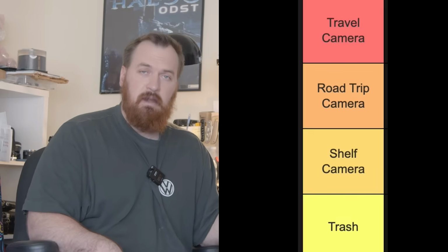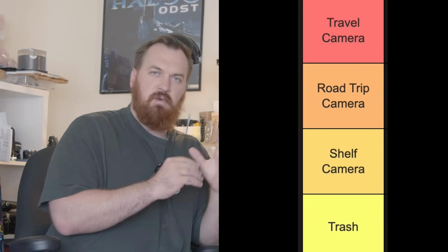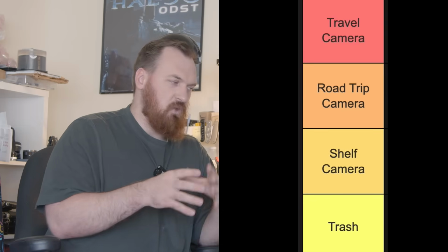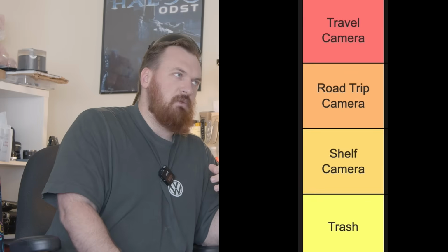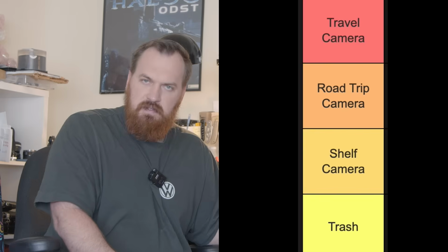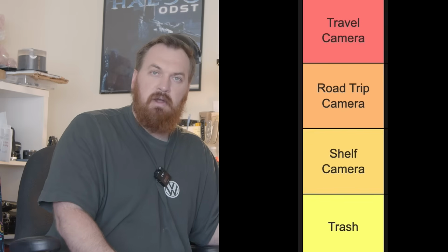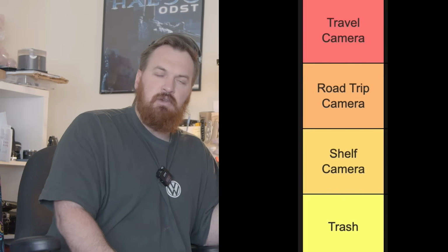So of course, at the top we have travel camera, a camera that you can take with you traveling, and it would be the only camera you bring with you, but you wouldn't feel like, gosh, I wish I had another camera. It's going to be reliable, robust, it's going to work in most environments. It is a one-of-one kind of camera. Then we have road trip camera. This is going to be a camera that maybe you want to bring with you on a road trip with other cameras. Good on a photo walk around town. Not something you have to really commit to, like a long, weeks-long travel trip. Something that's still good that you enjoy using.